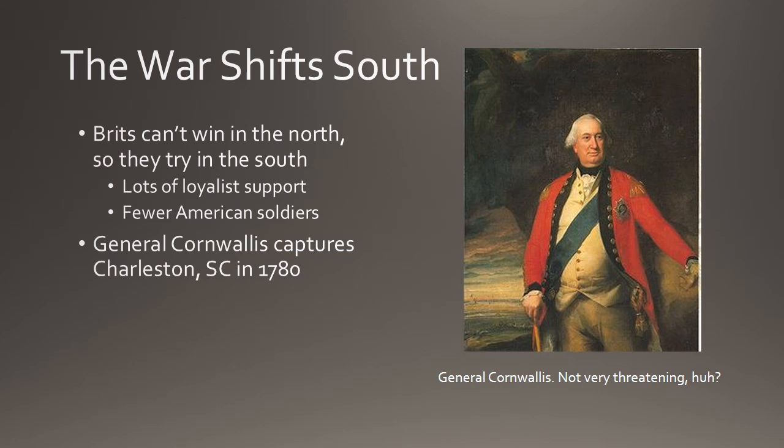So the British send General Cornwallis, who is pictured there and who looks very, very fearsome with his pot belly and powdered wig. And he begins his campaign by capturing the important port city of Charleston in 1780. And this is a huge loss for the colonists. Basically, their last big city is captured by the British.